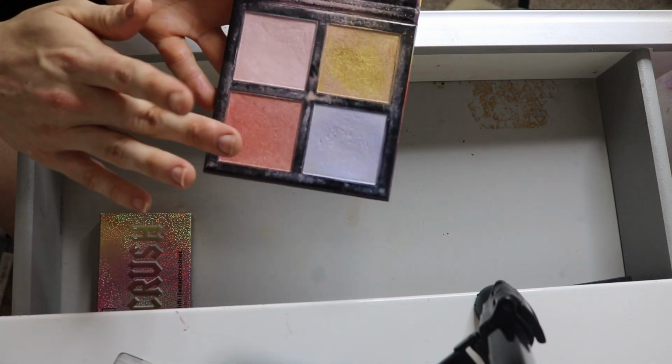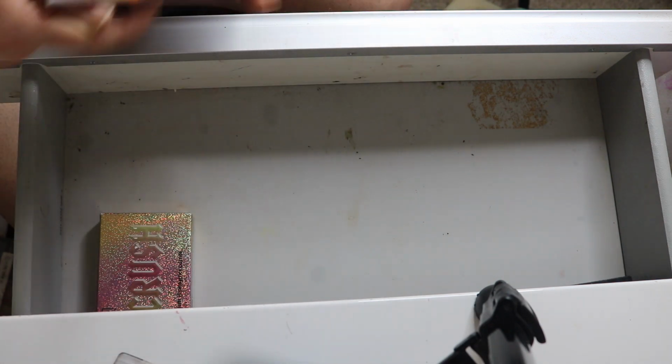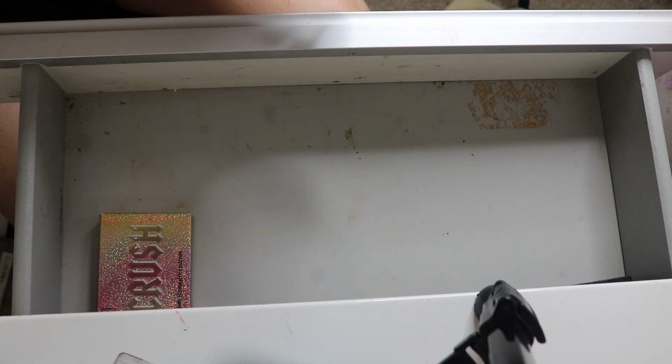This is really nice. It's a blush on me. And these colors do not have names at all. They don't even have numbers.